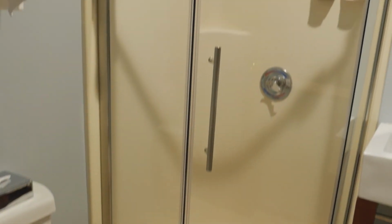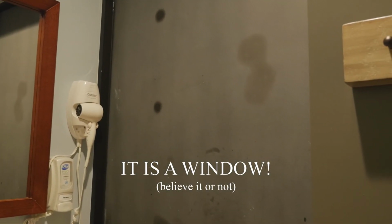Let's check out the bathroom. Much like the room, bathroom also pretty snug. Toilet, corner shower, sink, and then this interesting design choice, which looks like it used to be a window and now is a black board of some sort. Either way, the room meets all of our needs for a very reasonable price, so we're not complaining. We're gonna watch some TV, get some sleep, and we'll pick you up in the morning.